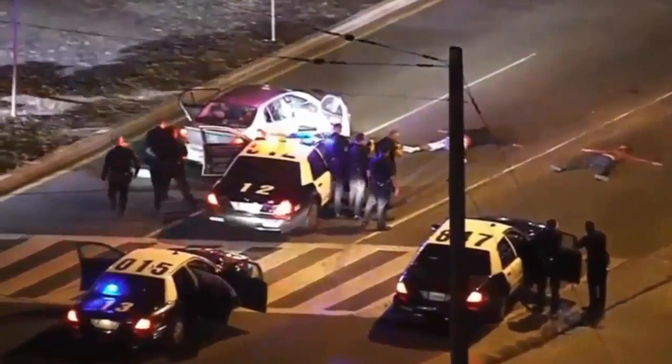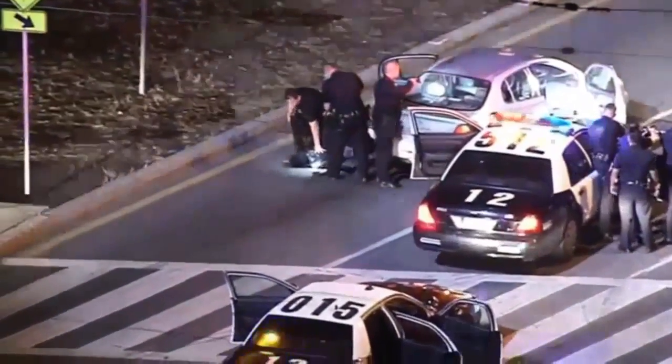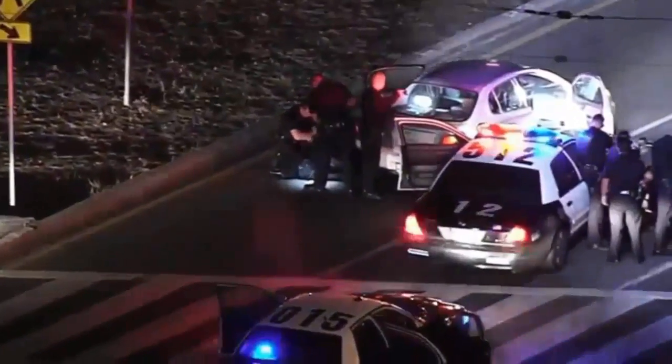And now officers are going to approach that one passenger on the driver's side, get him into custody. They're going to clear the vehicle. That one officer standing at the back of the vehicle.